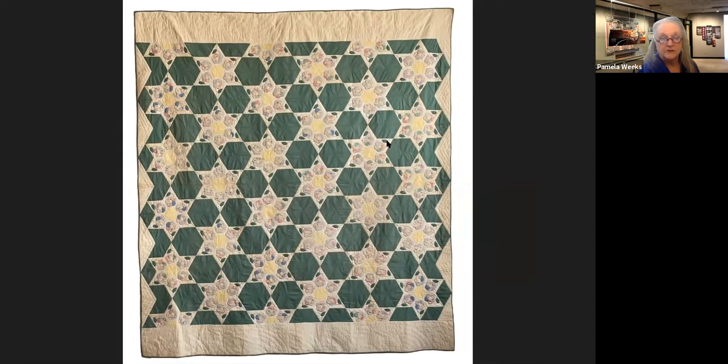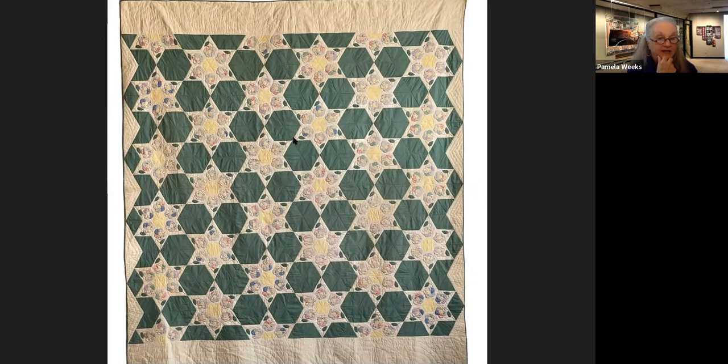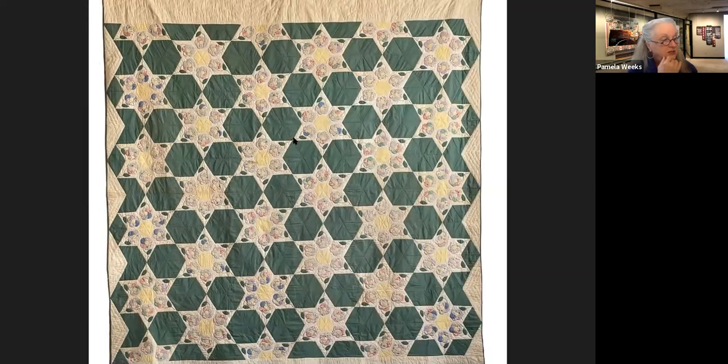Thanks, Laura. The office was in Chelmsford. Now this is one that I believe Laura has also found the pattern for. Laura, called Desert Flower, made by Cornelia Klein Barrows, Wilmington, Delaware, hand appliqued and hand pieced.